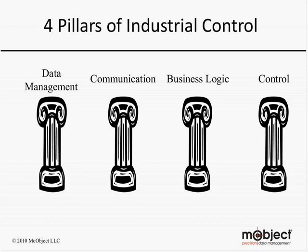It should come as no surprise that all four areas are heavily interrelated and that decisions concerning one area are bound to affect the others. For example, if all business logic and data management are centralized in one location, then you might experience a higher amount of network traffic from sensor data. This will in turn affect the system latency or how quickly the system can respond to a particular event.